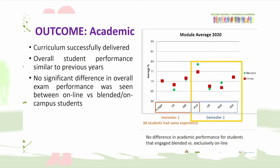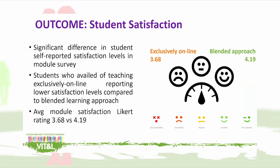All students had the same experience during semester one, so I've just designated them into the two groupings. You can see there was no difference in the academic cohorts, and then in semester two they had the differing experiences, and there was no difference in terms of overall performance. However, what was interesting was students' self-reported satisfaction levels with the modules at the end of the semester.